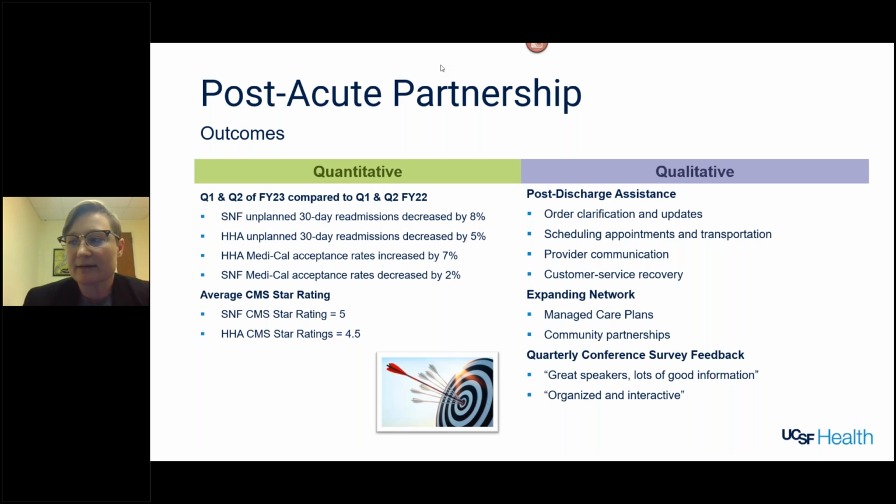Some of the feedback that we got from our conferences is they really liked our speakers, they liked the information, they felt that it was organized and interactive. One of the things I wanted to do was keep the conferences organized but informal, meaning that I wanted people to talk and network and feel comfortable and not feel like they were just being talked to. So I think that's had a great impact.